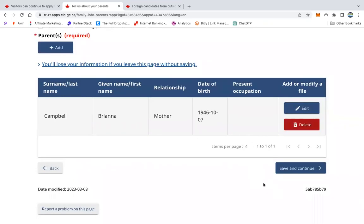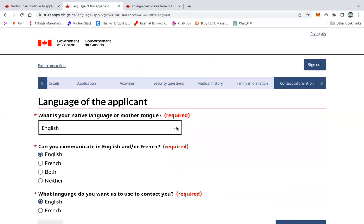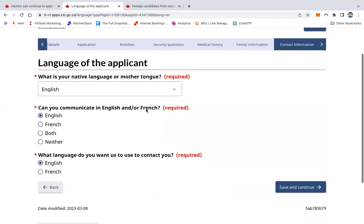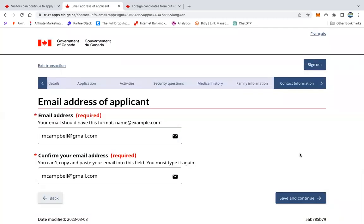Provide that good information of your loved one, your parents, and then save and continue. Then language of the applicant. So you're going to provide your native language or mother tongue, how you want to be communicated to, and the best language on how they're going to reach out to you. Save that information again and continue.